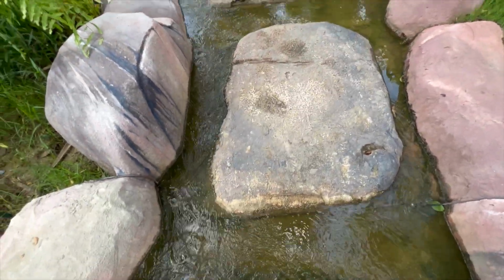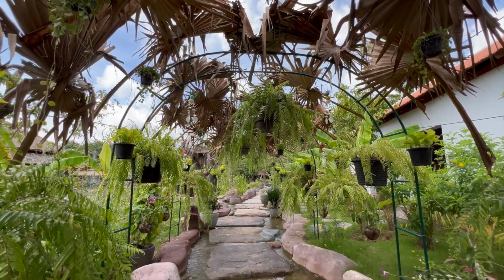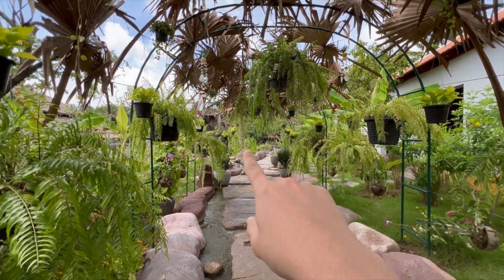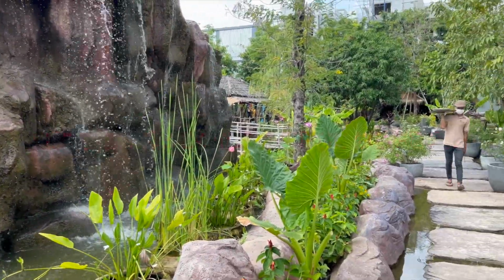You can actually walk on top of these rocks, and they're just hanging plants on the top, and just walk that way. That's the main entrance, and that one goes around the lake. There's also this cool waterfall here on the path.